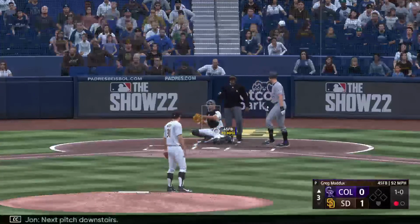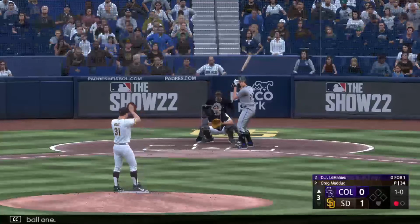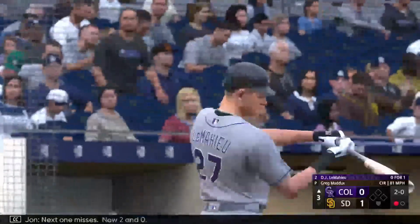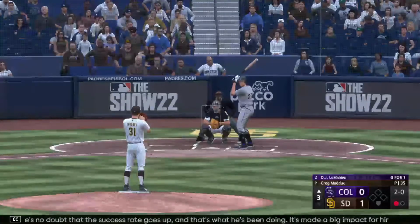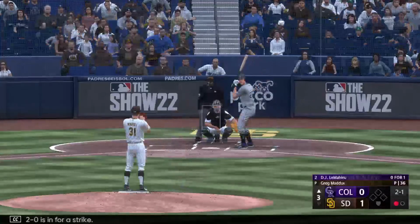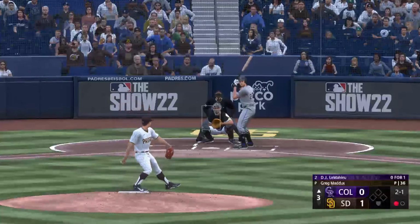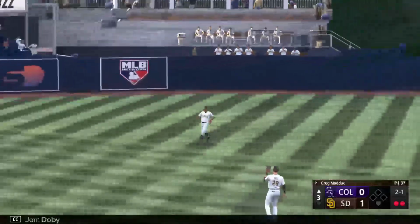Next pitch downstairs, and that is ball 1. Next one misses. Now 2-0. When you get ahead in the count, there's no doubt that the success rate goes up, and that's what he's been doing. It's made a big impact for him in recent games. The 2-0 is in for a strike. And that one lifted in the air, center field. Doby racing over to make the catch.